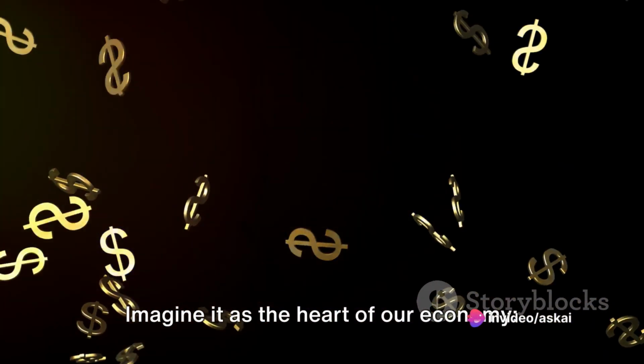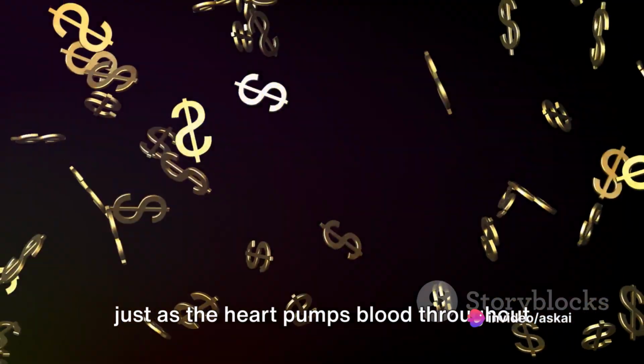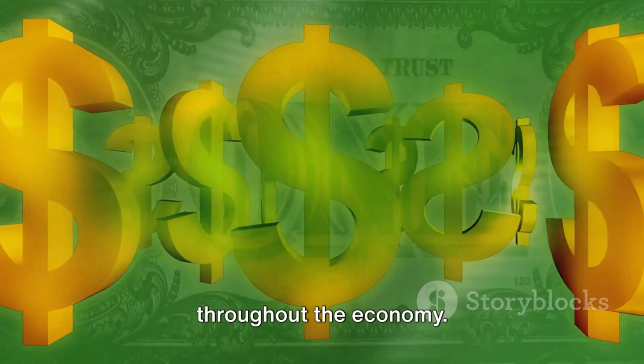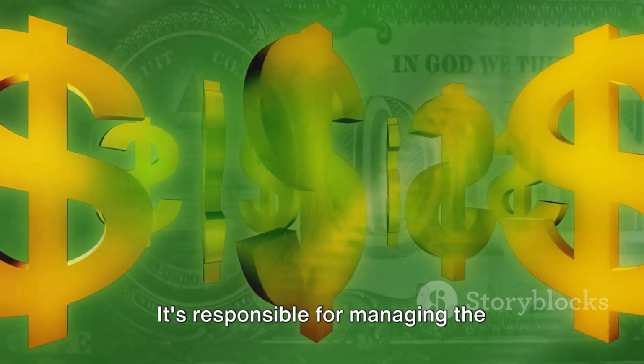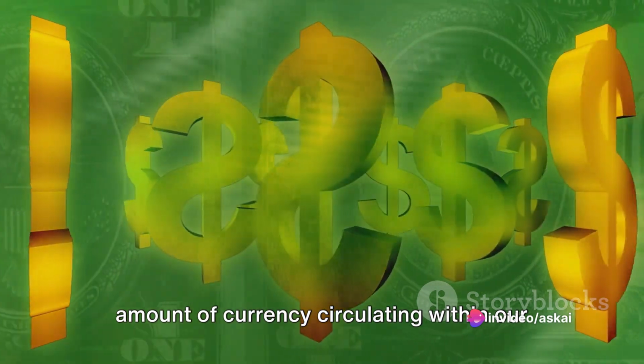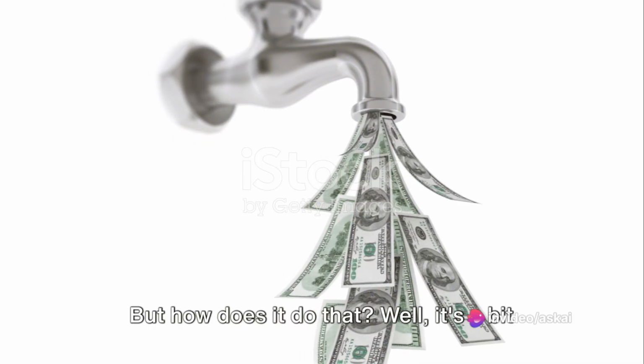Imagine it as the heart of our economy. Just as the heart pumps blood throughout the body, the federal bank pumps money throughout the economy. It's responsible for managing the country's money supply, that is, the total amount of currency circulating within our economic system. But how does it do that?